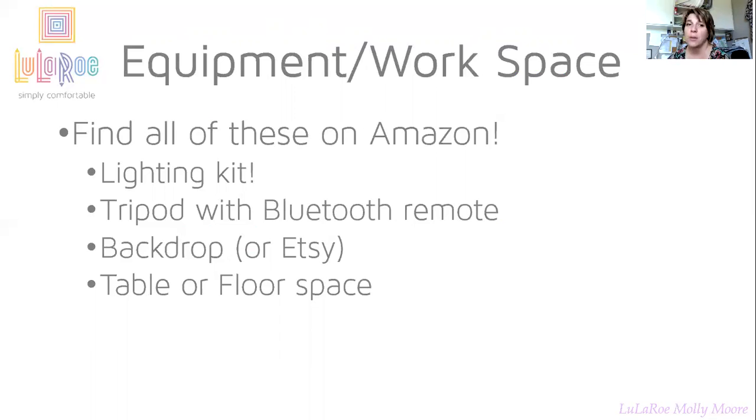Don't do that. Make sure your picture is true to how it actually looks in real life. And the lighting kit helps so much. So much. Spend $40. It's a business expense.